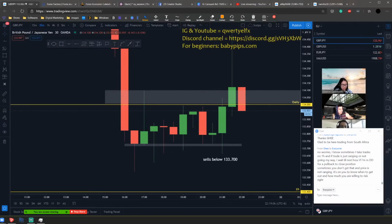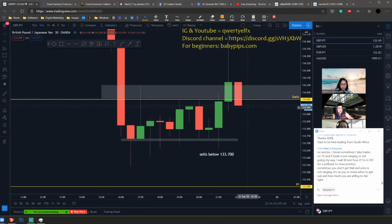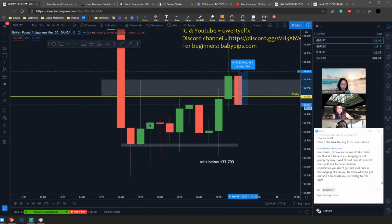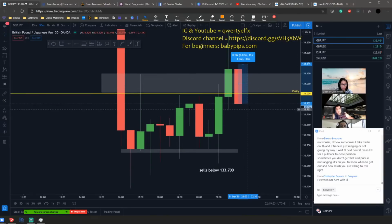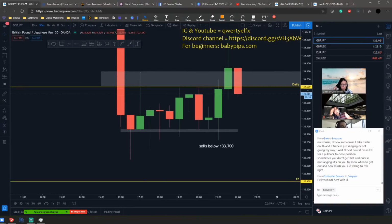So before GJ leaves us, how do we look for a pullback on the next candle? If this candle is going to close quite big, the stop is like 20 at least. I would wait for the next candle to form. It might do a wick to test this 134 level and then come back down. Instead of forming 2 candles of resistance, it might just do a wick and then come back down. But you wouldn't take it on the break of the 30.